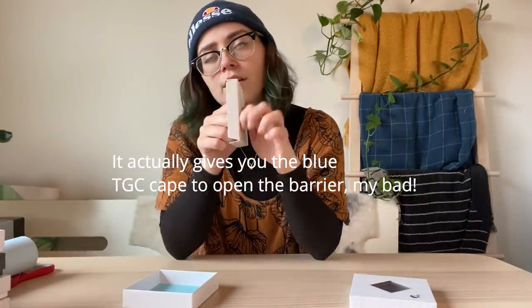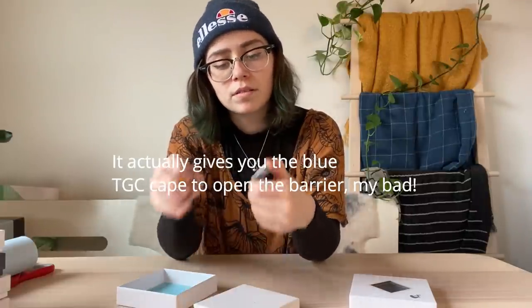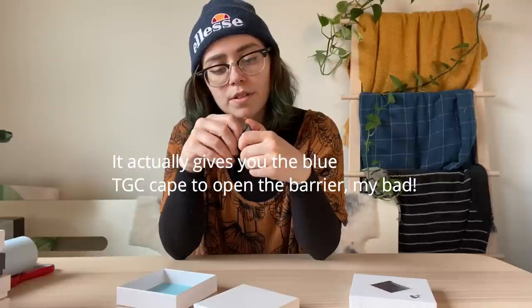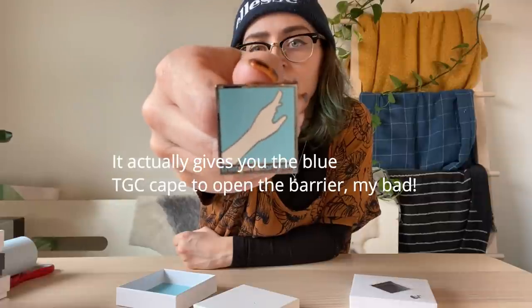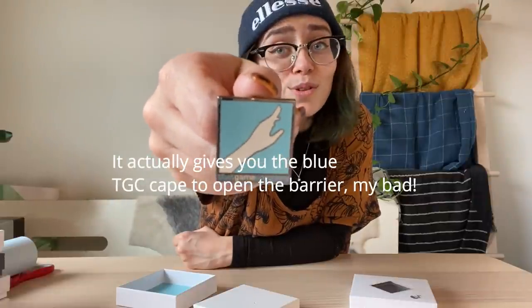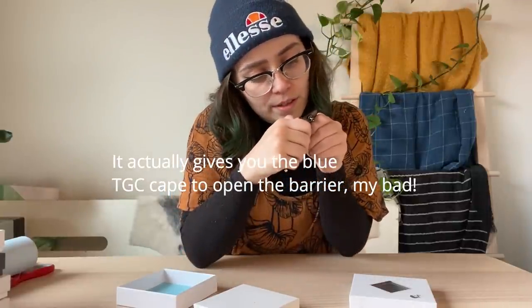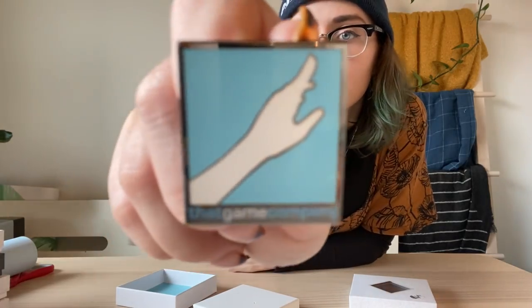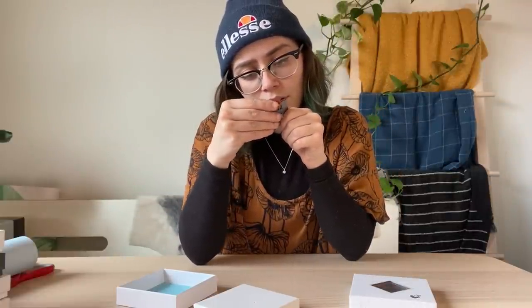So this one, you scan it and it should give you entrance to the office barrier. Pretty sure that's what it does. There it is. That is really bad. It does have a little black spot on it, on the hand. I don't know if you can see that. On the finger, there are some black splotches. I don't know if they're gonna come off. Oh, I think they do come off.